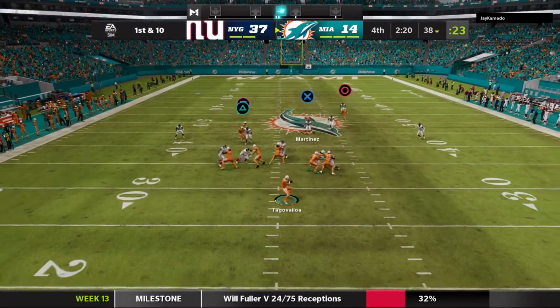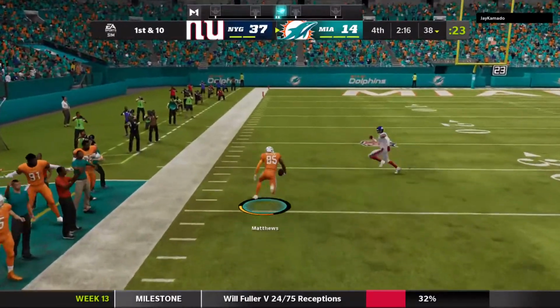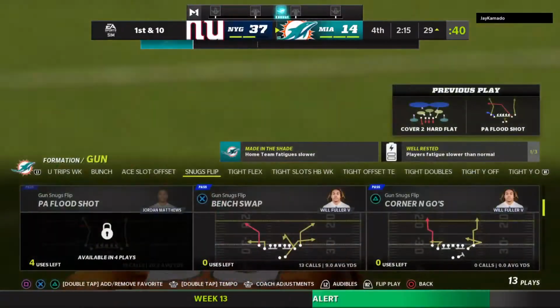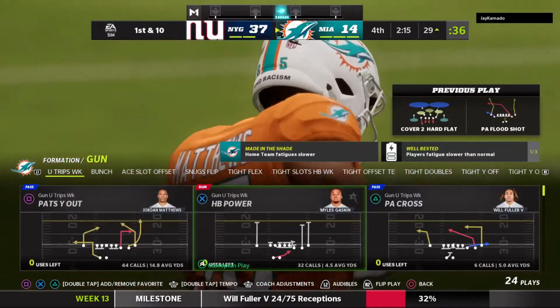Here's Tagovailoa on 1st and 10. Left side, caught by Matthews. And he is out of bounds, but not before he's inside the 30. It's another first down on a big gainer there, 33 yards.